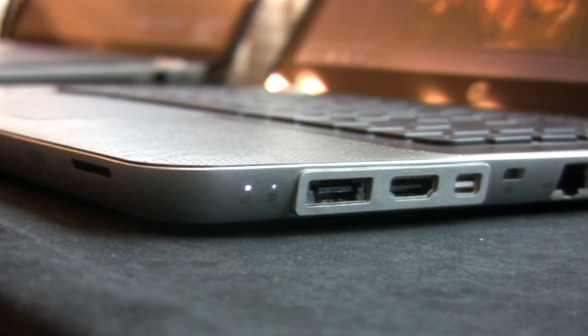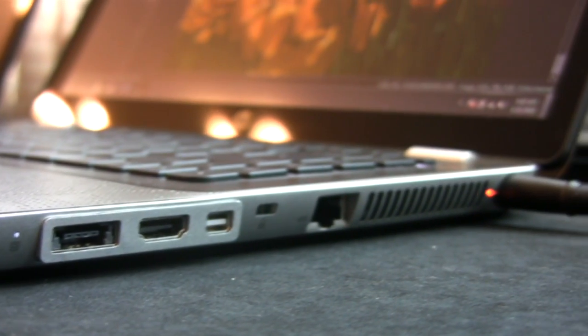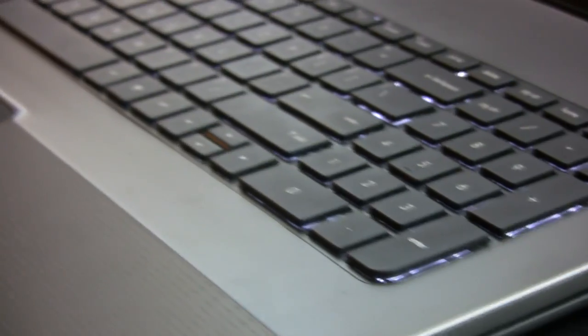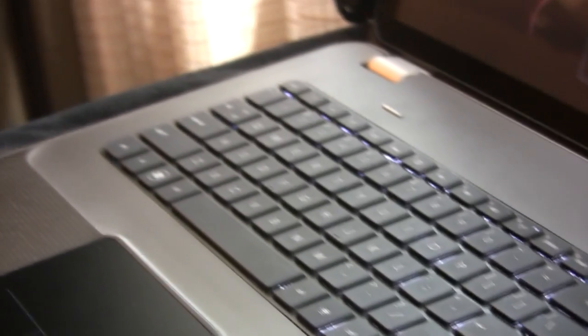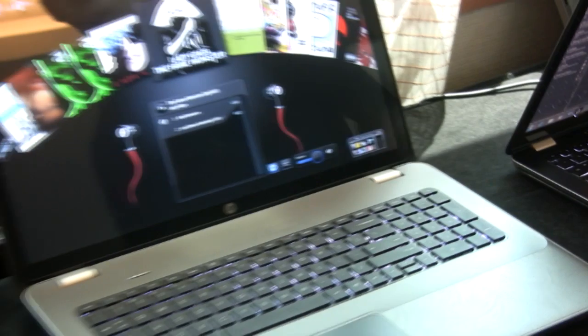Colors pop. It's about 50 to 75% brighter than your typical notebook display, and it's also higher resolution, so you can fit more on your screen. It's 1600 by 900. We include the Beats audio. We wanted to include things like the backlit keyboard, so we have the backlight keyboard. We have the slot load opticals built in now. This one has DVD-RW. The NV17 actually has slot load Blu-ray drives and a 1080p display, so you can watch your Blu-ray in full high definition.